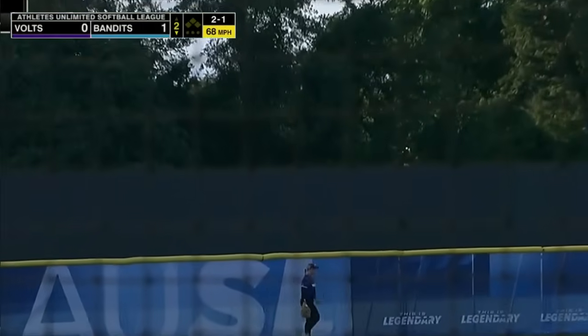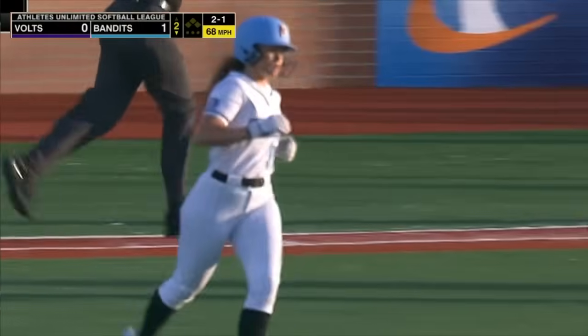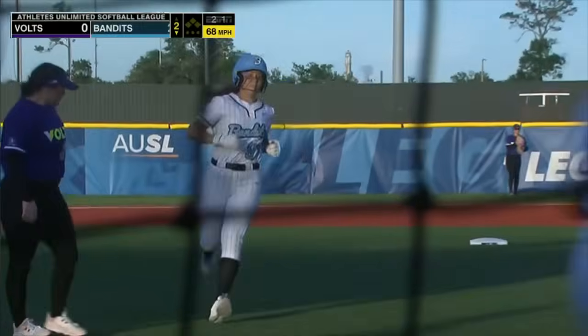Man, Delaney rails a solo home run. And she's going to trot around those bases slowly. Look at her. Good for her. Oh, my goodness. It's a way to get on the board.